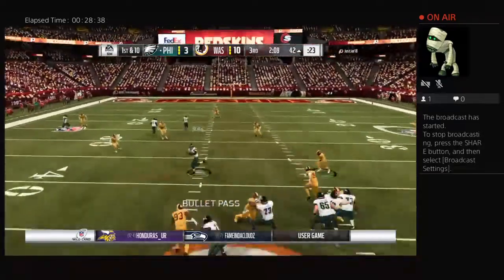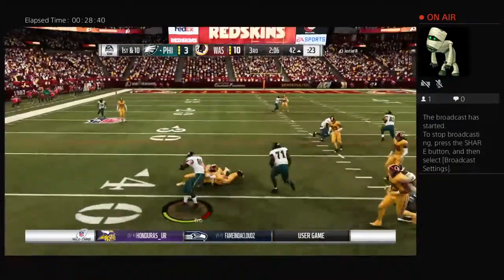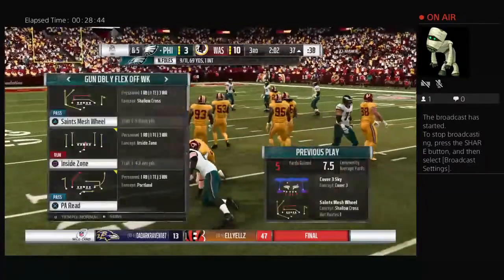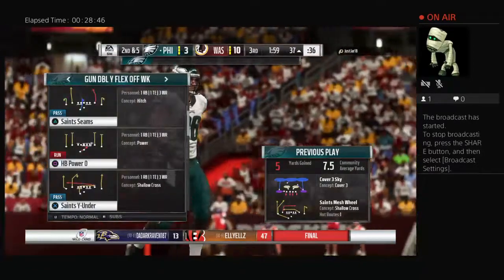They'll look to throw now on 1st down. Hurts over the middle. And he'll get it down on the play to the 37. 5 yards on the catch there, brings up 2nd down.